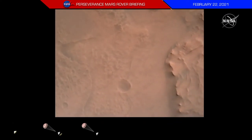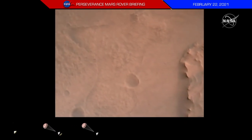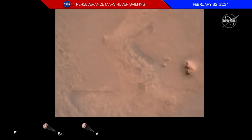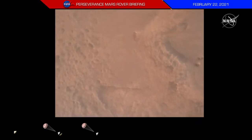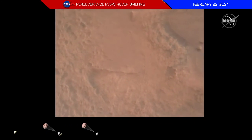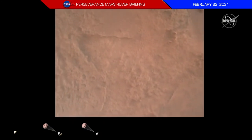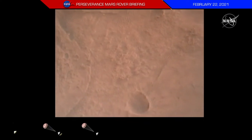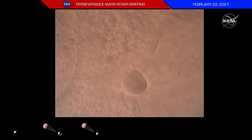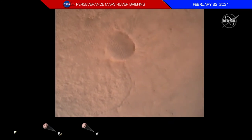Perseverance is continuing to descend on the parachute. We are coming up on the initialization of terrain relative navigation and subsequently the priming of the landing engines. Our current velocity is about 90 meters per second at an altitude of 4.2 kilometers. LVS valid. We have confirmation that the lander vision system has produced a valid solution and part of terrain relative navigation. Priming. TBA is nominal. We have priming of the landing engines.